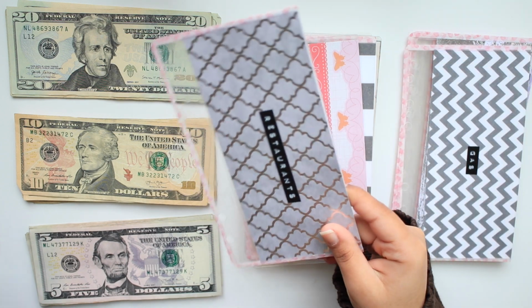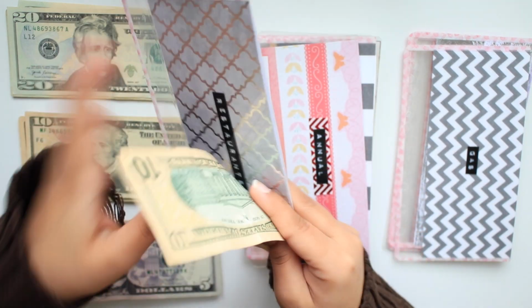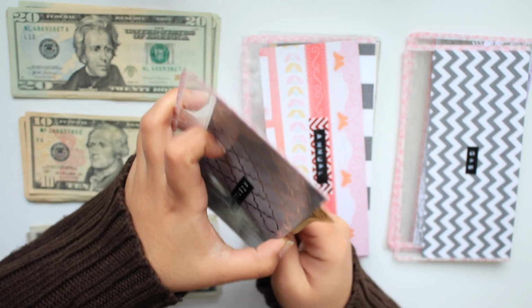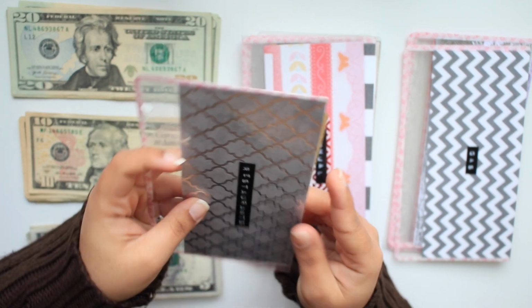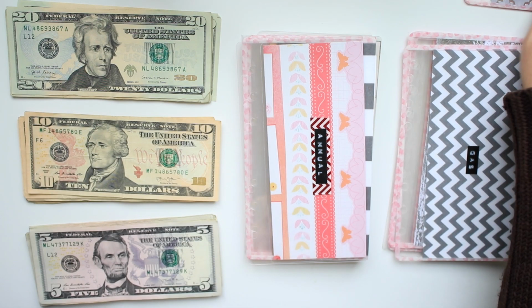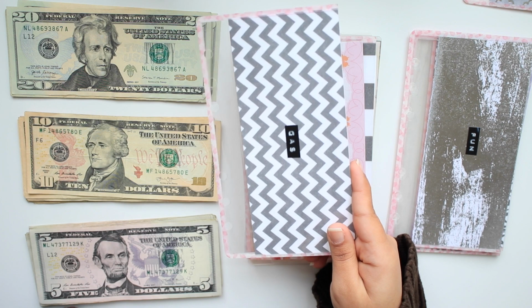So restaurants will be getting 10. Gas will be getting 30.